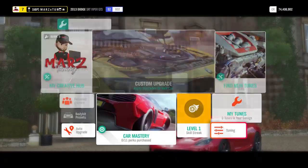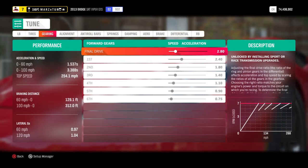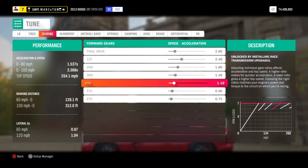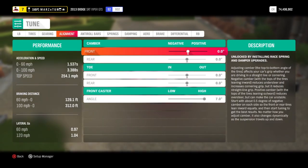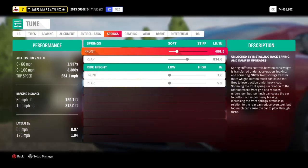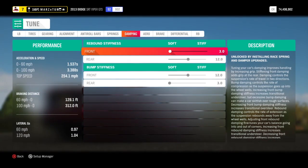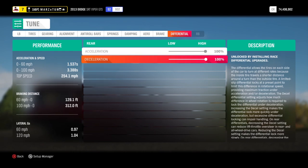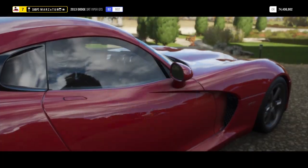Let's go right to the tune, guys. 40 on the tire pressure, 15 in the rear. Here goes 280 final drive. First gear is 240. Second gear 180, then 140, 110, 90, and 75, topping out at about 254 miles per hour. Everything else is 0 out of 7, 65, 65. And then soft and stiff, dropped all the way down to the ground. And then equal distribution there as well. Nothing with this, 60 and 150, 115 I mean, and 100 and 100. So let's take this thing out and see what we can do.